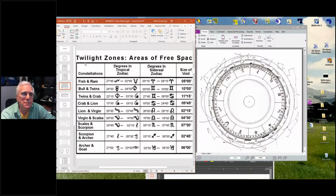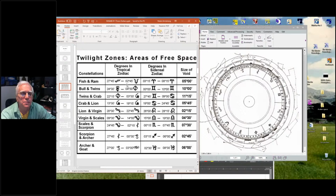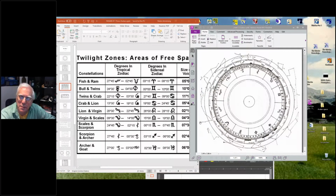Okay, there are several of these twilight zones. The first one is 27:45 Aries to 2:45. You might say 28 Aries to 3 Taurus would be around that now. This is the difference from the end of the Pisces constellation, the end of Aries, until it gets to the first star in Aries. There's about a 5-degree gap where there's not really any constellation. So the size of the void is 5 degrees.